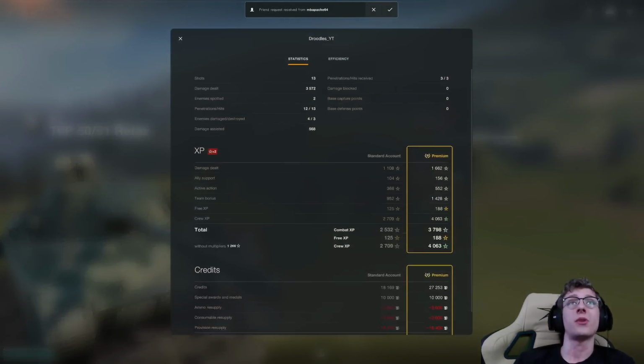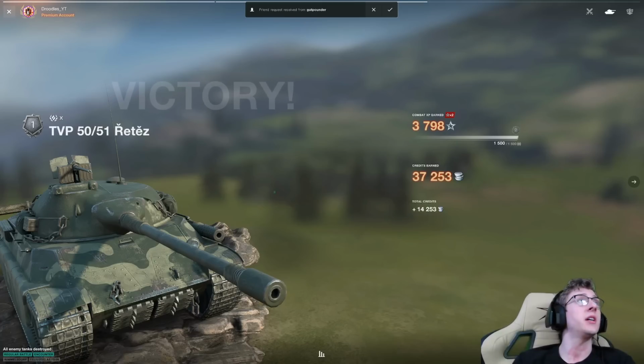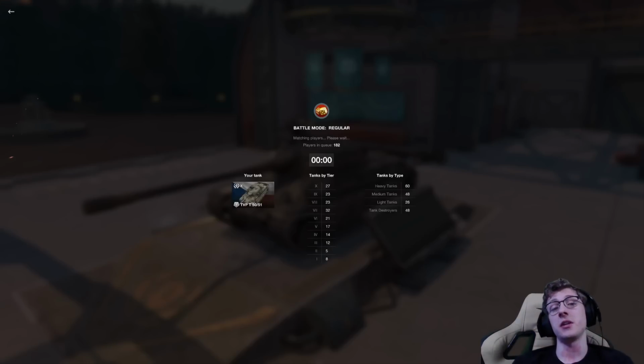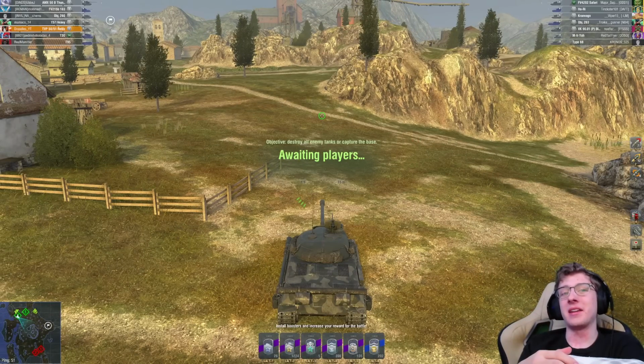We absolutely crapped on that Leopard, bringing him down 1,300 health in the 5 shots we hit him with. We deleted the Progetto very fast, the 183. Just about everybody on the enemy team we pretty easily ripped apart, which is, again, just a little stupid. Well, here we are, second game, and we arrive on Mines.